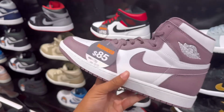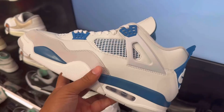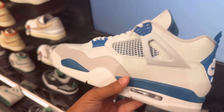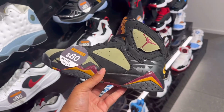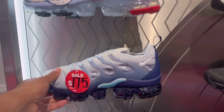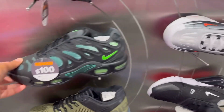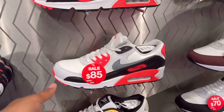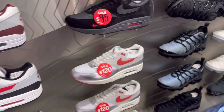These Jordan 1 High Mauves are all the way down to 85 bucks, and that's more than half off retail price. It is insane that some military blue Jordan 4s are still sitting months after the release. They had a bunch of Jordan 13s with the white and baby blue pair reduced all the way down to $155, and on the Air Max section, every single Air Max here was basically on sale, which is absolutely insane.